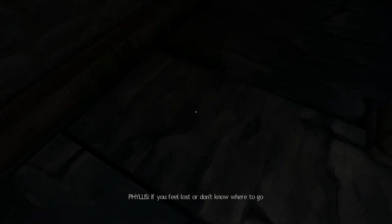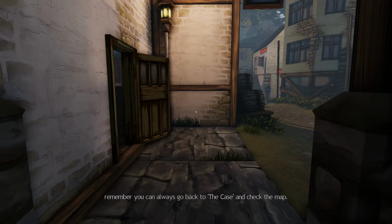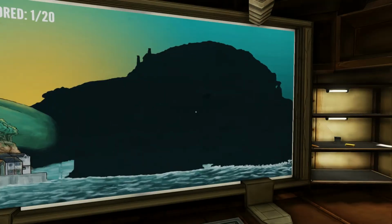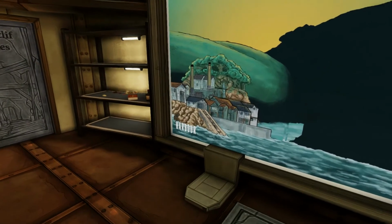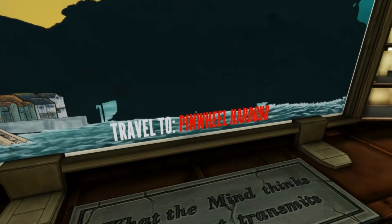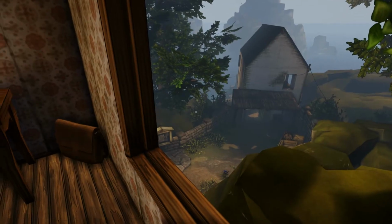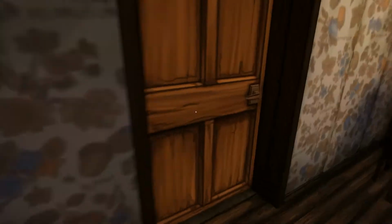If you feel lost, or don't know where to go, remember you can go back to the case and check the map. Huh? There's a map. What, this? Care of the harbour. Travel to Pinwheel Harbour. Okay, this is where I was. Great. That didn't really help me.